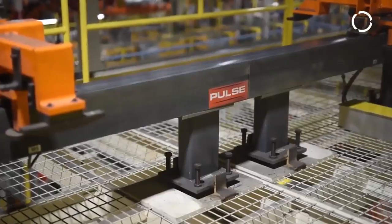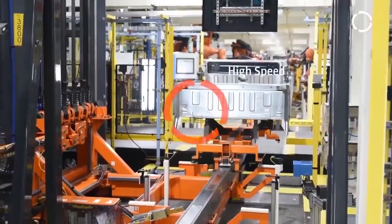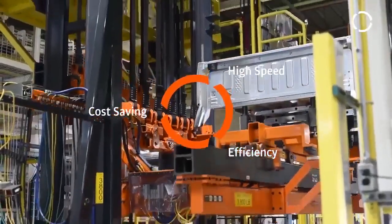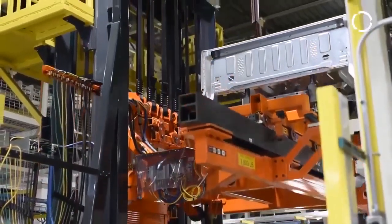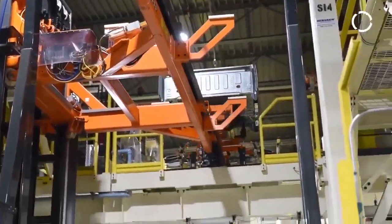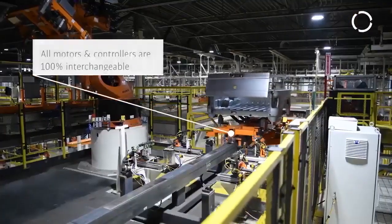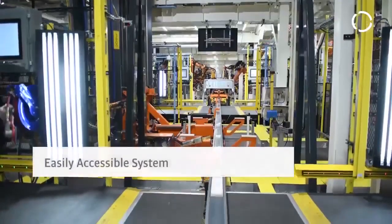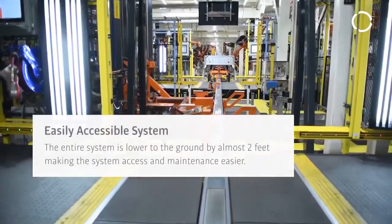By using the KUKA Pulse system, we are bringing our customers speed, efficiency, and cost savings. The pallet-based transport has very few moving parts, a low likelihood for faults, and operates at a very high speed. As Pulse only has one moving part, it has shown a low probability of failure and therefore saves production costs. In addition, the few components can easily be replaced, so maintenance costs are low.